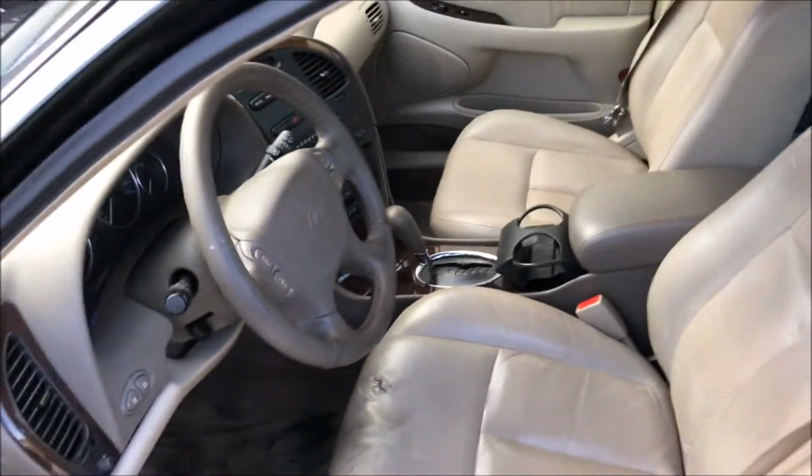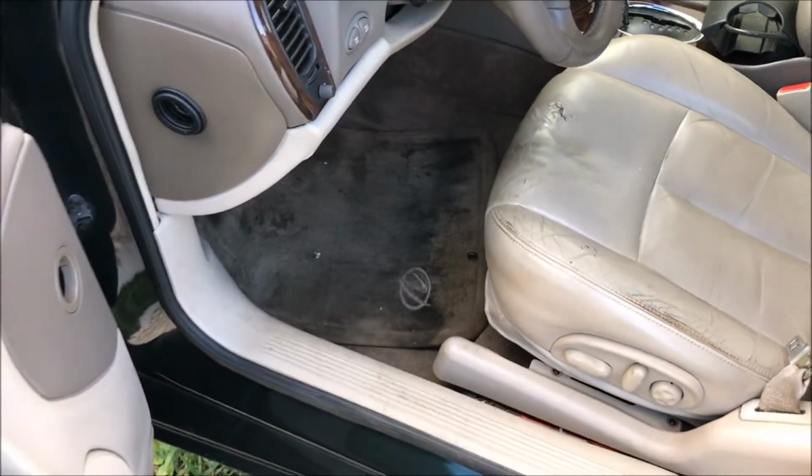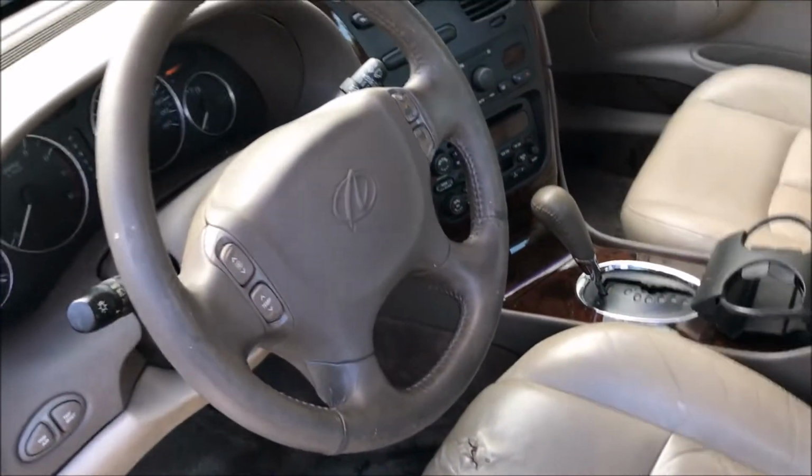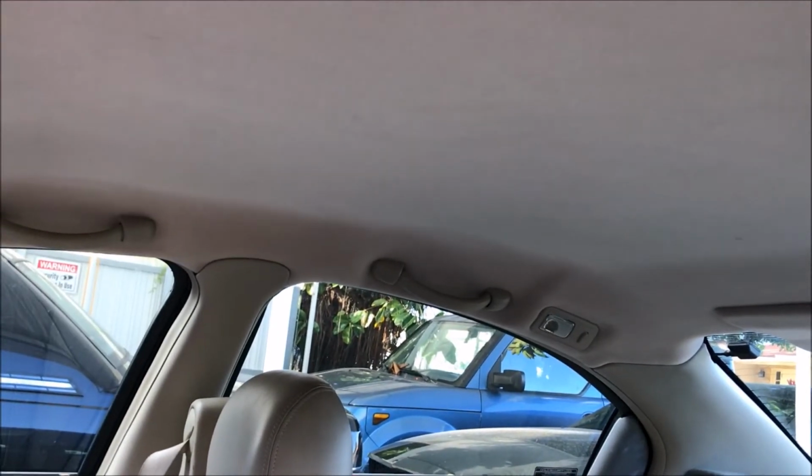Minor spot in the driver's seat. Probably just leave the seat in for now. It's going to be a daily driver unless I end up getting rid of it. Carpets need to be clean in the front. 103,000 miles. And I need to change out that sun visor there. Roof is in good shape.